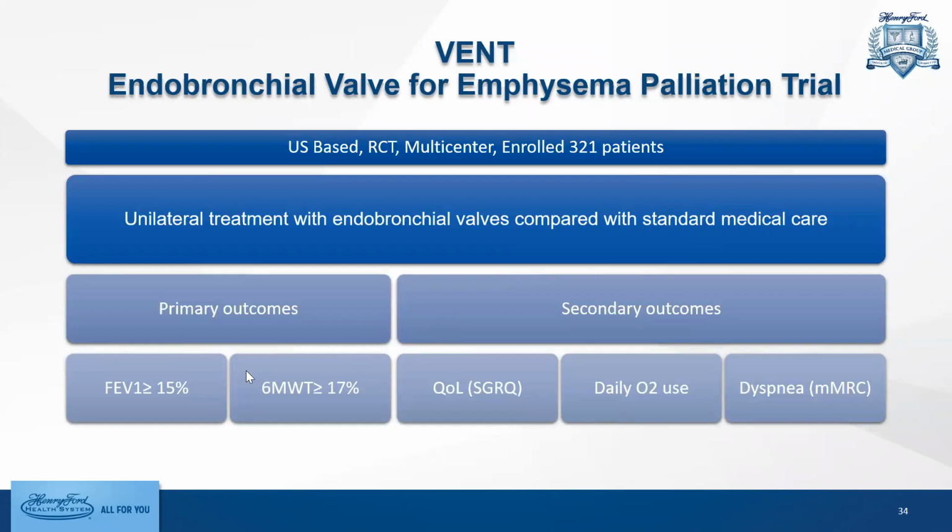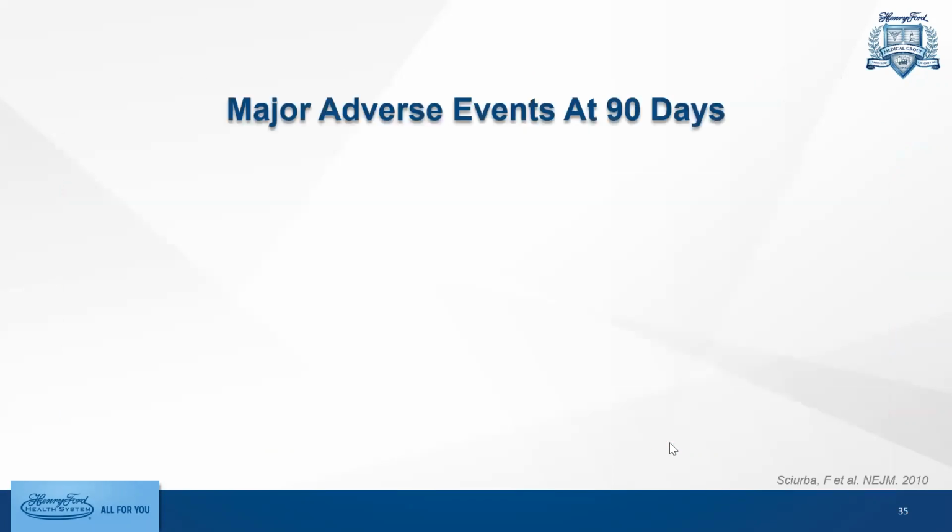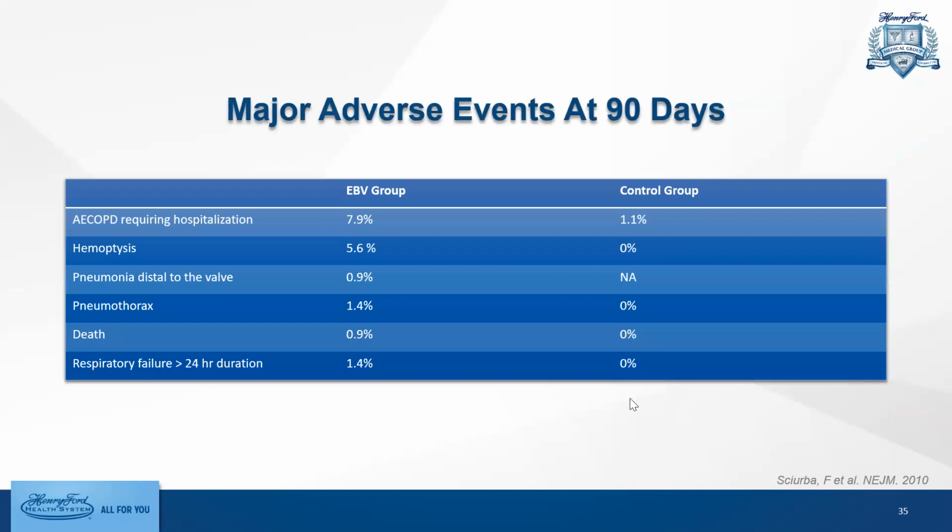The outcomes they looked at: improvement in FEV1 by 15%, improvement of 6-minute walk test by 17%, quality of life, daily O2 use, and dyspnea. What it ended up showing was modest improvements in everything. However, it was not to a degree where it was deemed enough. The major adverse events at 90 days were acute exacerbation of COPD, hemoptysis, and pneumothorax, which were higher in the intervention group in comparison to the control group.